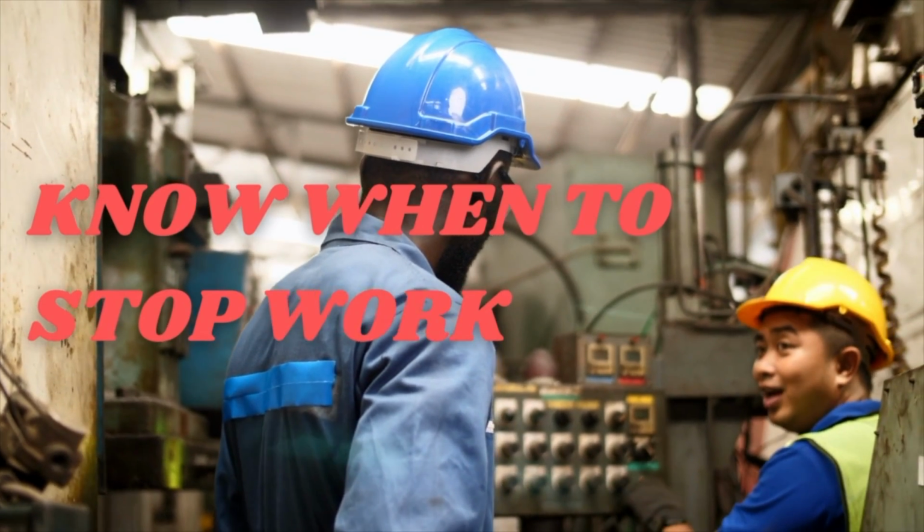Know when to stop work. Before we start a job, there should always be some kind of brief where the leader of the activity tells everyone what the plan is for the task, who is going to be responsible for doing what, and covers the JHA for the activity. This gives everyone an expectation of what they can expect to find when they approach the area that the task is going to be performed in.